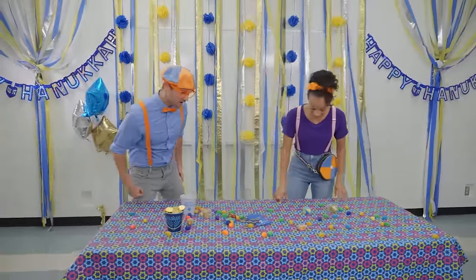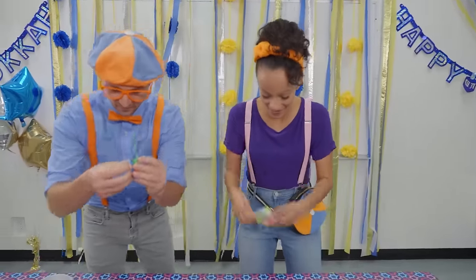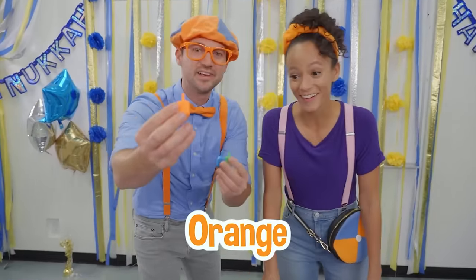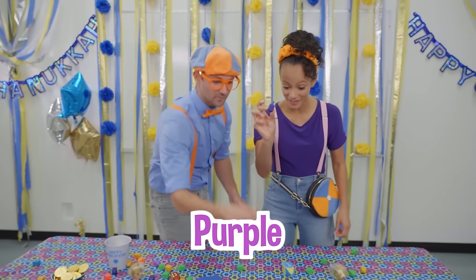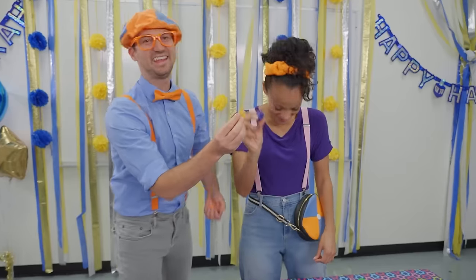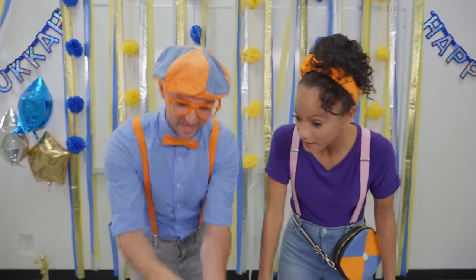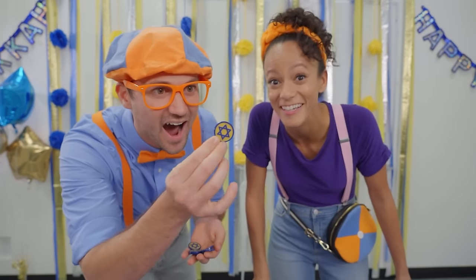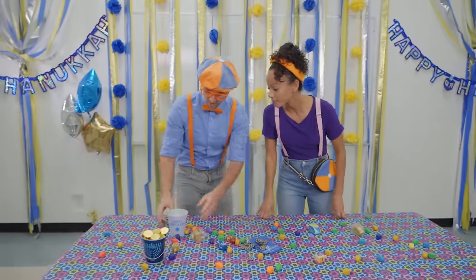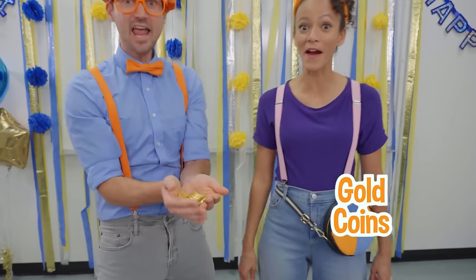Whoa! So cool! Look, it's the dreidels that she was talking about! Oh, and they're so colorful! Oh, check it out! I have an orange one, a blue one, a green one. Wow, and there's purple. And yellow too! I love those colors. And look, the Hebrew letters. We just learned about those. Oh, and look at these! The Jewish star. Check it out. So cool. What's in there? Oh! Wow! Gold coins! Oh, I wonder what that's for. Yeah, we're rich!